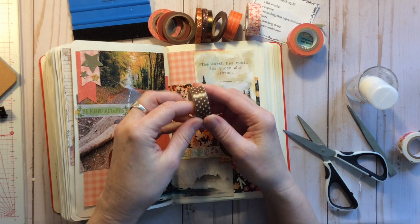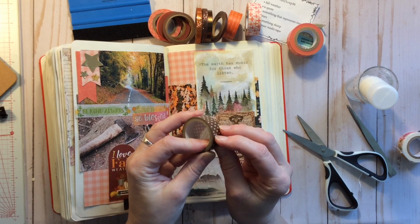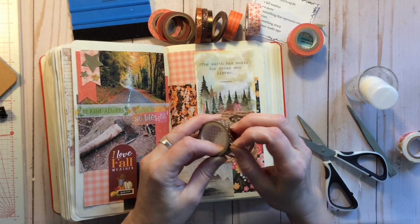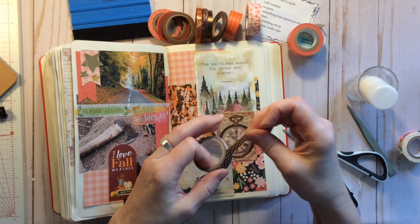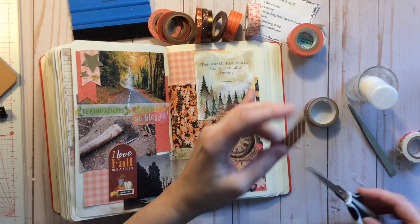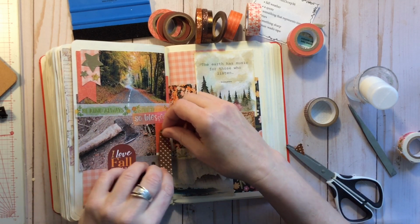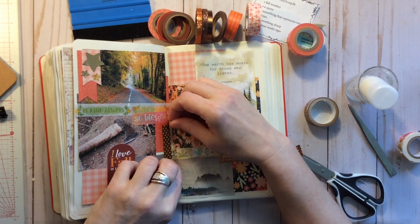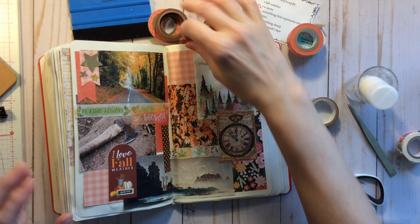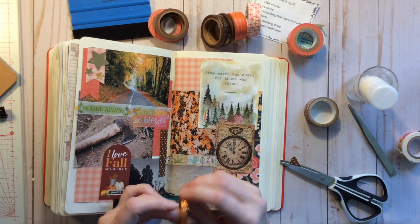I love this brown and white polka dots. It reminds me of in the movie Pretty Woman, when they were at the polo scene. She had a dress, I believe, that was brown with white polka dots. And so this kind of reminded me of Julia Roberts. So maybe we'll stick that in there, and then we'll get a little bit of bling going there.